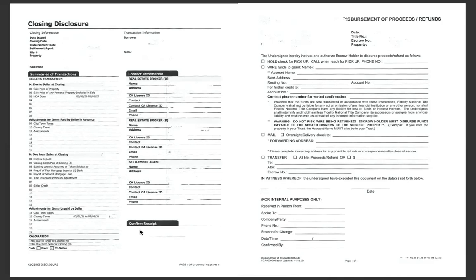Next document is going to be called the disbursement of proceeds and refunds. And the way I like to explain this document again is, hello signer, this is the disbursement of proceeds and refunds. This document is asking how you would like to receive your proceeds from this transaction. Now, the first option, you can either have the title company hold the check for pickup. You can either have the funds wired to you. If you prefer to have the funds wired to you, you're going to provide the bank name, account and routing information, account number, where it says bank address.